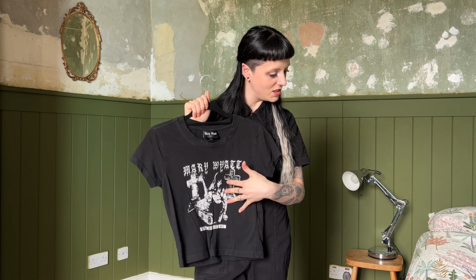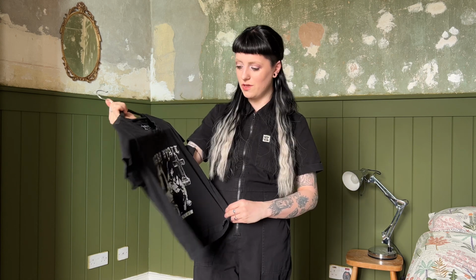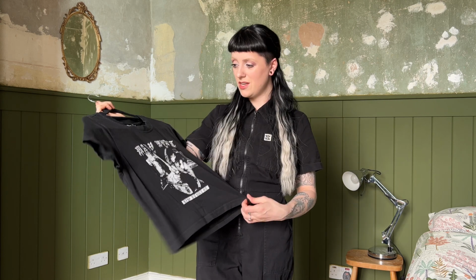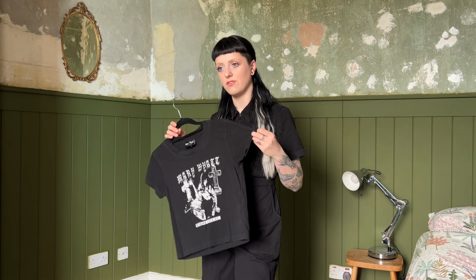This is called the Rare 90s crop tee and it's £30, which I think is a really good steal for a really nice lightweight crop top. I love just throwing this on. I feel like it comes with everything.